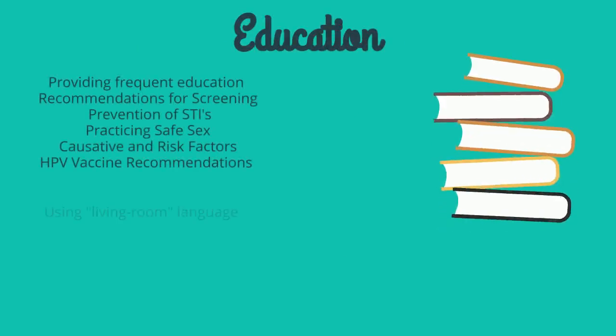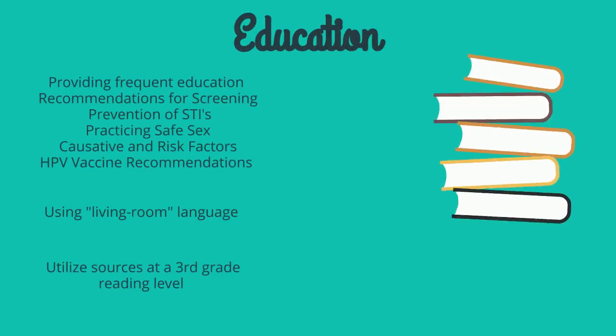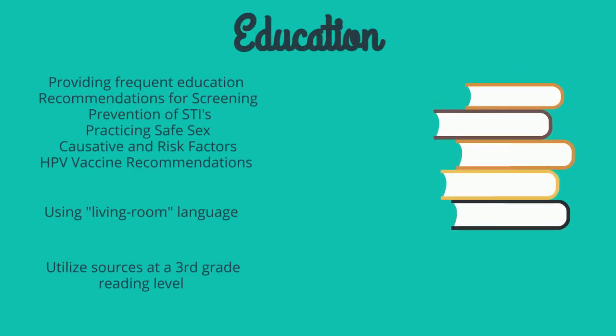Solution number 2. Education is key. Providing frequent education about recommendations for cervical cancer screening, prevention of STIs, practicing safe sex, causative and risk factors, and HPV vaccine recommendations can help decrease the rate of cervical cancer.